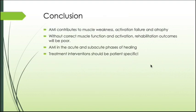So in conclusion, AMI contributes to muscle weakness, activation failure, and atrophy in patients recovering from joint injury or surgery. Without a return to normal muscle function and activation, rehabilitation outcomes will remain poor, and the patient will maintain a high risk of re-injury or secondary injury and dysfunction due to compensation. During the acute and the subacute phases of healing and rehabilitation from joint injury, it's essential that AMI be considered and treated with effective and evidence-based methods. AMI intervention should always be patient-specific and should focus on treating and resolving pain, inflammation, and edema as soon as possible.